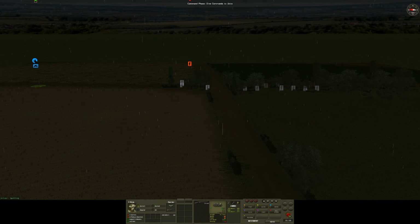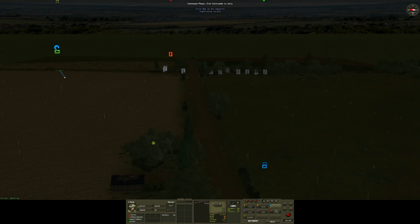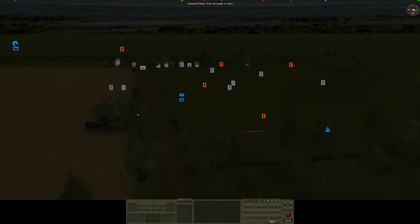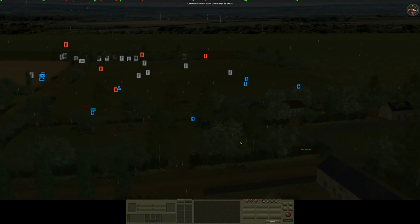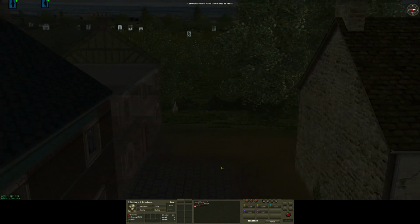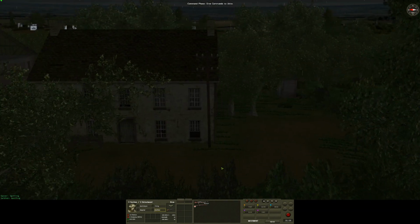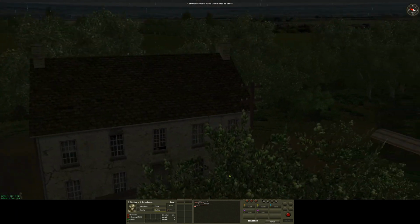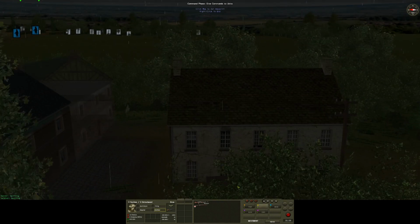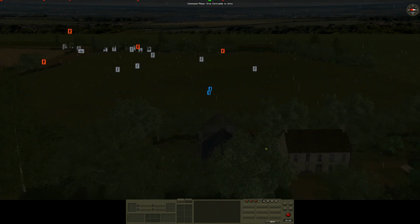Okay. Please continue to move in this direction. See if you can't make the spot on the guys in the field. Meanwhile, there's not much in the way of meanwhile, to be perfectly honest. If I move anyone up to this hedge line, they're just gonna come face to face with a large volume of MGs from that row over there.